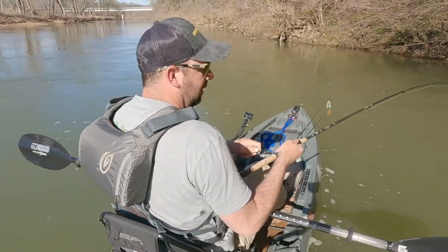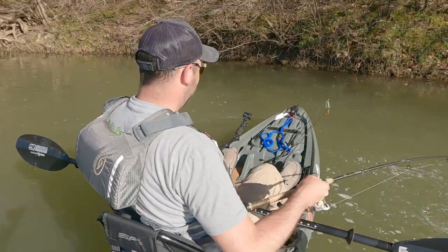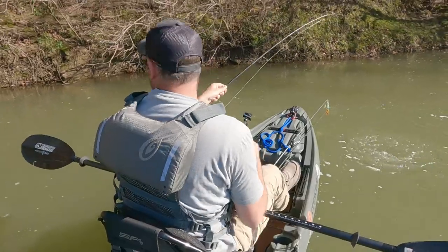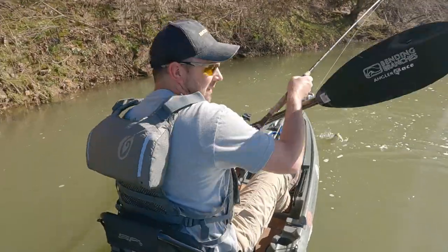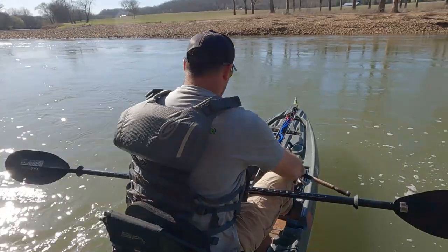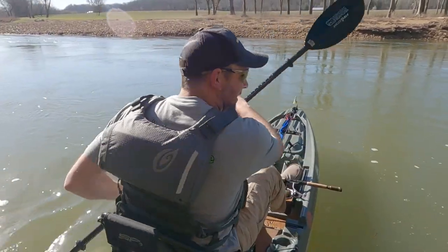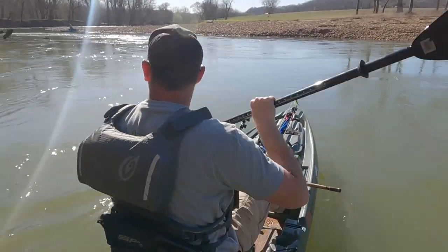There we go! Finally! Nice fish. Yeah, solid if I can get him in here. Yeah, he's a good smallie. Oh, and I'm all tangled up. Yeah! As soon as we can see the ramp, I catch me a good smallmouth. Right where he should be, finally.